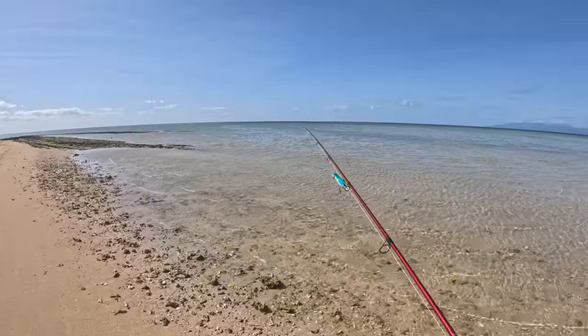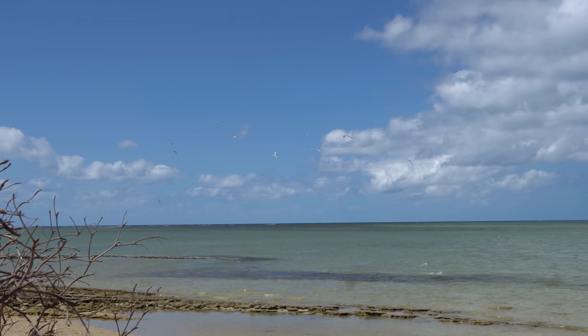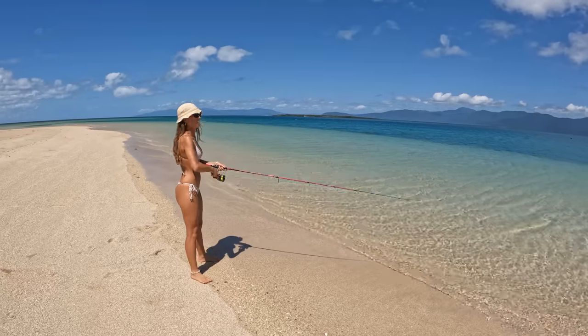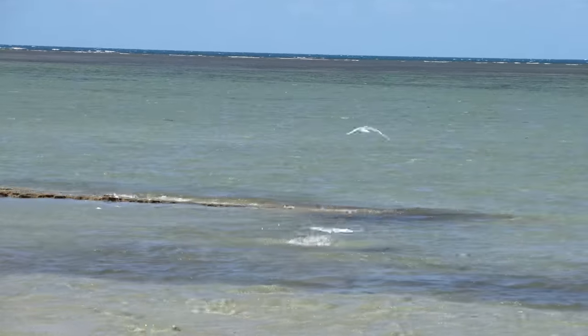Big bus stop over there. Wow, they're going for it. Far out. Where you caught that mackerel last time. There's a heap of birds feeding up here. Looks like they're diving on that school of bait fish that's been hanging around for a few days. So let's go check it out.